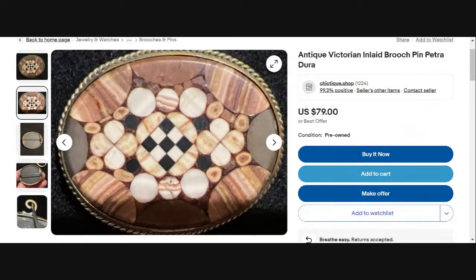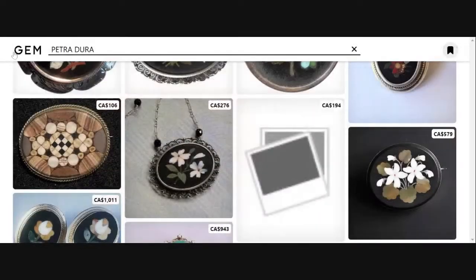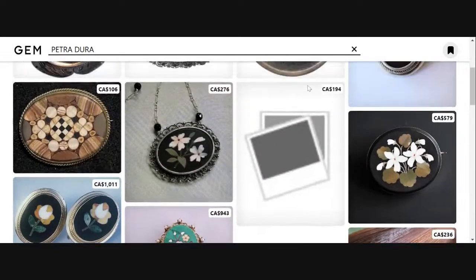Also accepting best offer, 79 USD, chictique.shop. That is a pretty good find. I'm going to return to gem.app and see what else we can find.